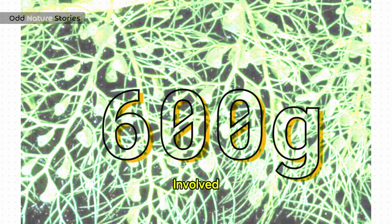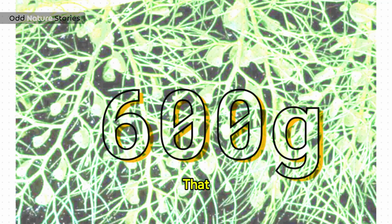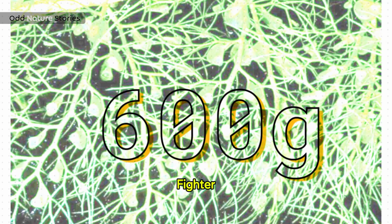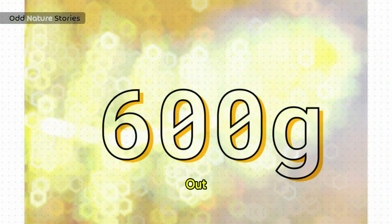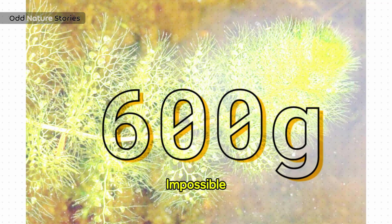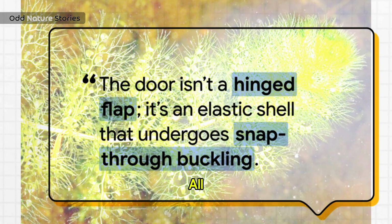And the force involved is mind-boggling. The prey is sucked into that trap with an acceleration of up to 600 Gs. A highly trained fighter pilot can maybe handle 9 Gs before passing out. This tiny plant subjects its prey to forces that are almost impossible to imagine. Nothing gets away. So what's the secret to all this speed?